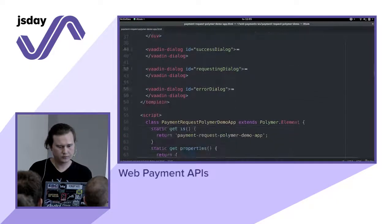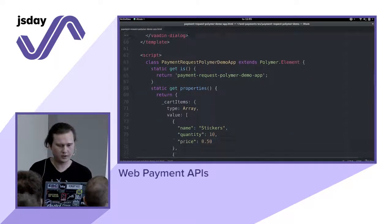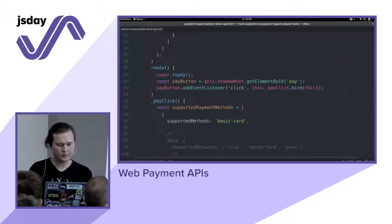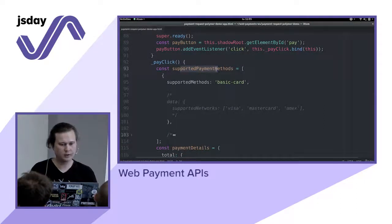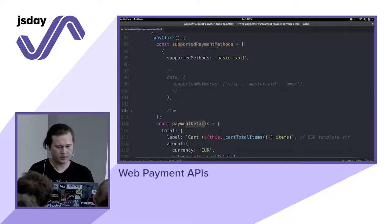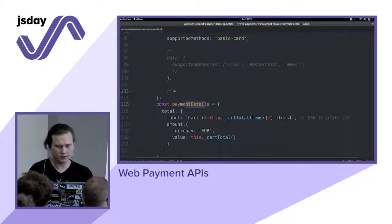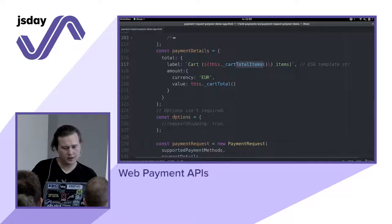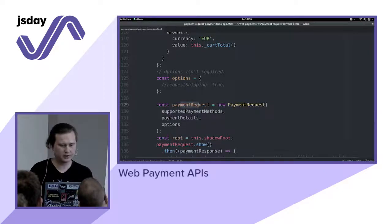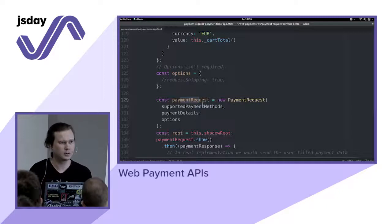Okay, then to the actual usage of the Payment Request API. When the platform says that we are ready, we add a click listener for the payment button. So we'll call pay click on click, and here we construct the 3 parameters for the payment request: the supported methods, and the payment details. This is again reusing the method that we had for calculating the total sum and amount of items in the cart. And the options is not required, but I can show you how that affects the UI if we have enough time here. Then we create the payment request, and this is all happening in the click listener method.